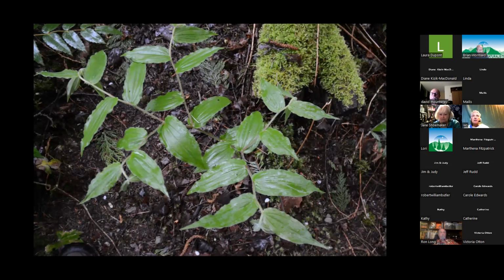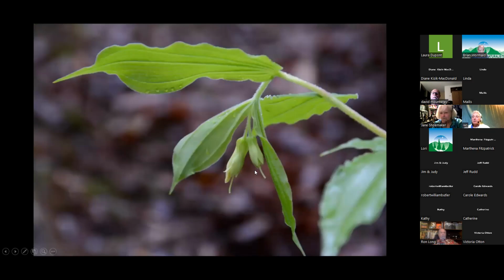This is Hooker's Fairy Bell. I don't know if you can see my cursor, but this is the main part on the stem as it goes down, as to the difference between Hooker's Fairy Bell and Twisted Stalk. So I'll show you in a second here. Also, the other easy way to tell is when flowering, the Hooker's Fairy Bell has the flowers at the end of the stem, where Twisted Stalk is different. I'll show that.